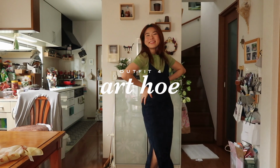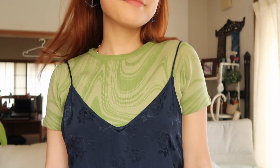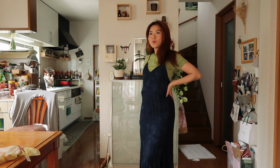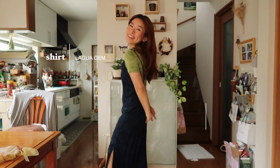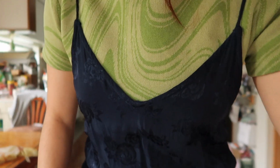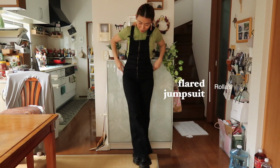Alright guys, so for outfit number 4, this is actually wildly out of my comfort zone because we are mixing patterns. For my accessories, I chose these really beautiful blue little origami cranes that are the same shade of blue as the dress, but if you can see, the dress has a floral satin sheen versus the top is actually a knit with marble print, and I would never think to put these two together, but actually the colors do work.